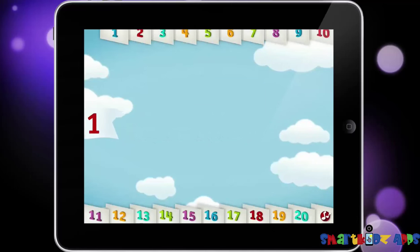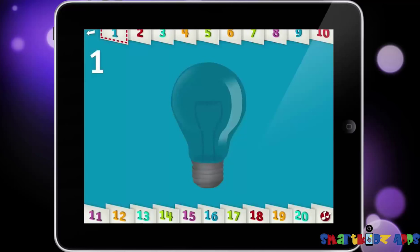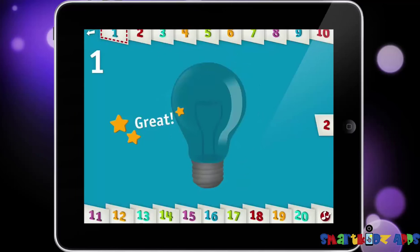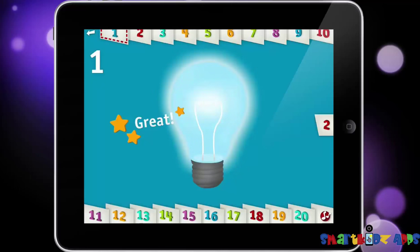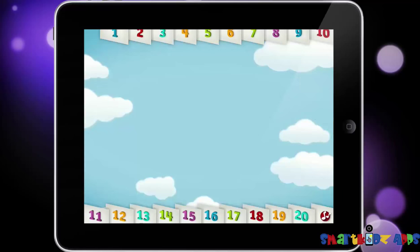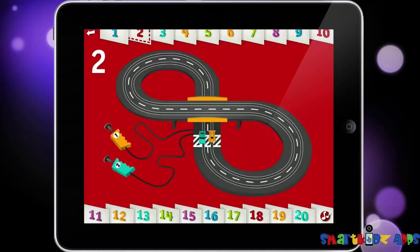Let's count to 1. 1. Can you make 1 light bulb glow? Wow, you sure are bright. 1, 2. Can you race 2 cars around the track? You're super fast!